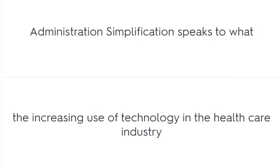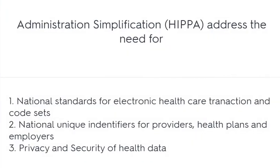Administrative simplification speaks to what? The increasing use of technology in the healthcare industry. Administrative simplification addresses the need for 1. National standards for electronic healthcare transactions and code sets. 2. National unique identifiers for providers, health plans and employers. 3. Privacy and security of health data.